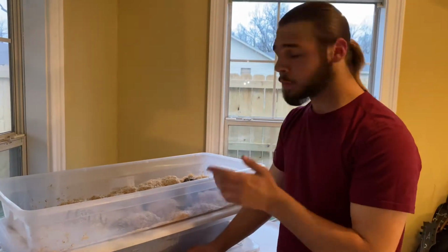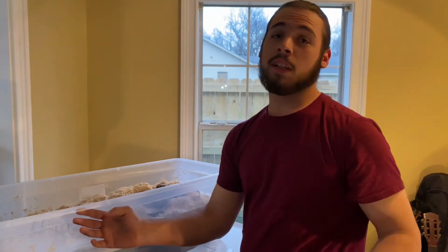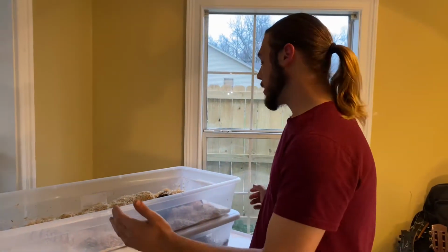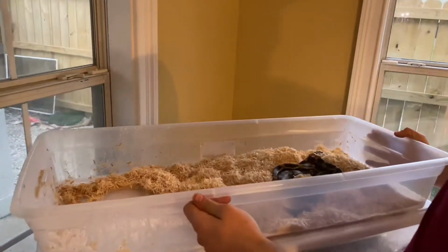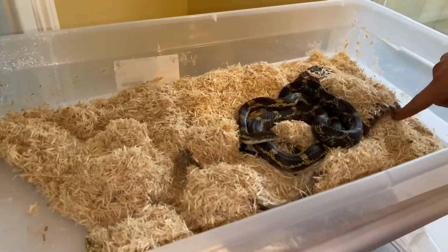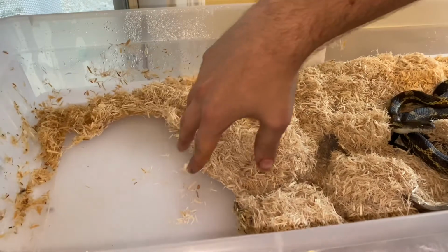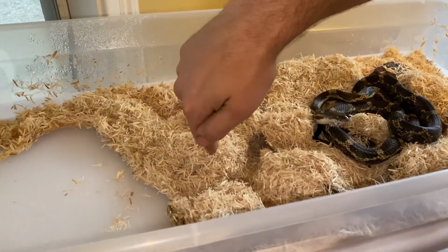But I was wanting to show you her enclosure here. This is just a plastic tub. That's a conversation for another time. But if you notice her aspen, it's all up on one side. If you come take a look here. And she does have a water bowl in there, but it is hidden. She's got her hide here, but it's full. And she has pushed all of this substrate down further and made little burrows inside of it.